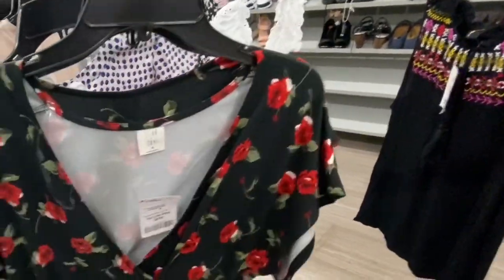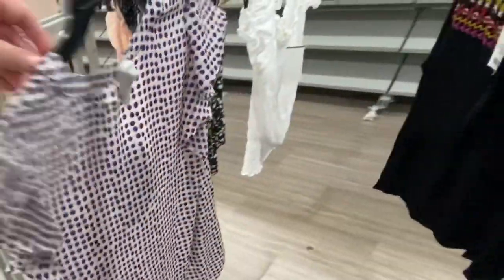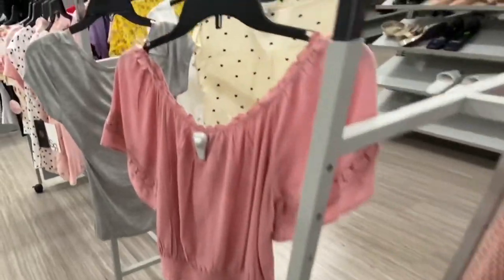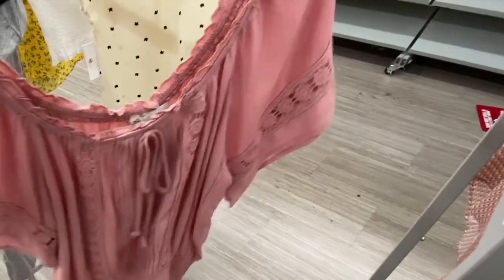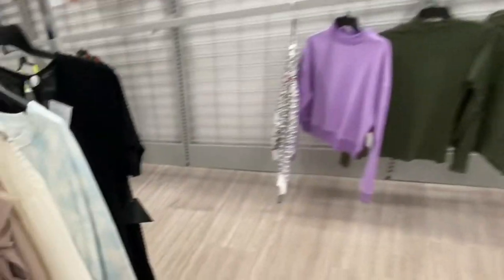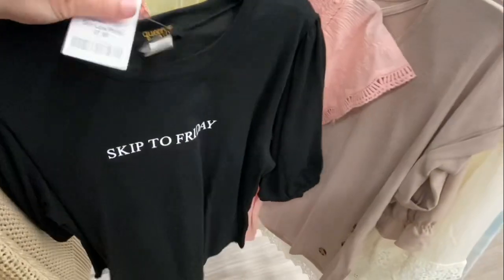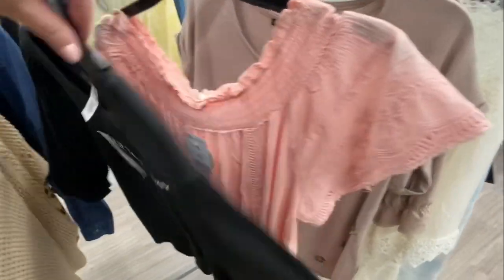And then this is the juniors section. They don't have as many choices over here. But all of these are 50% off, so it's summer shirts. They're kind of like spring summer shirts, because some of them are a sweater material. My Burlington was keeping track of how many people could come in, but the store is so big that no one had to wait in line yet.